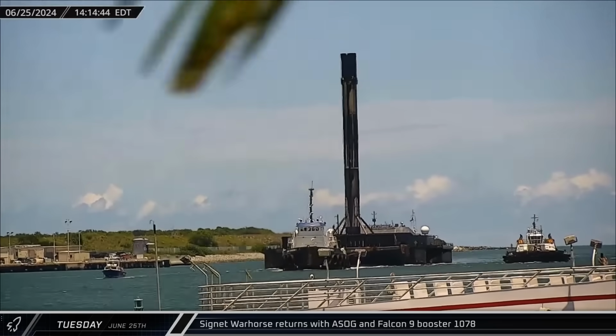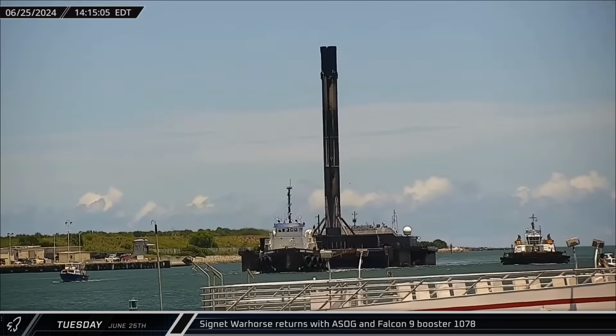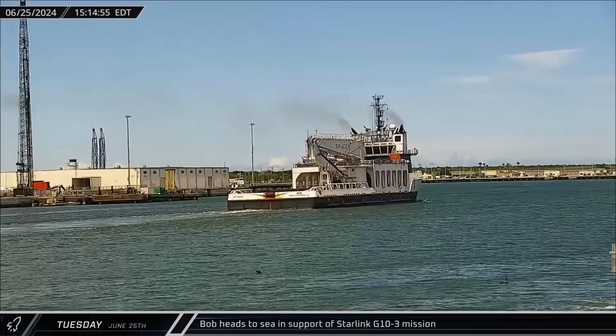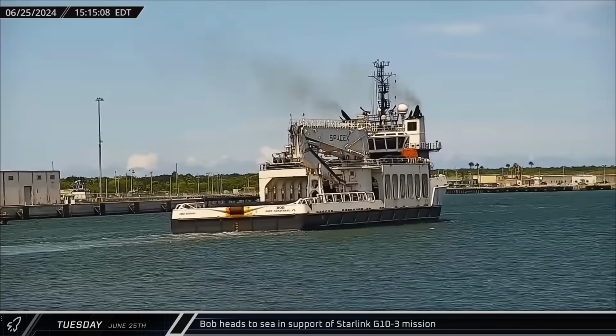Cygnet Warhorse 1 brought a short fall of gravitas and Falcon 9 Booster 1078 back home after the Starlink Group 10-2 launch and headed for the docks. After just a few hours in port, Bob headed right back out to sea again in support of the Starlink Group 10-3 mission.